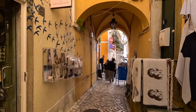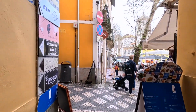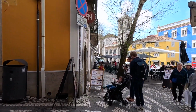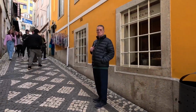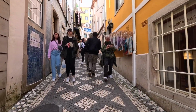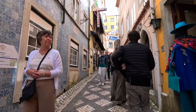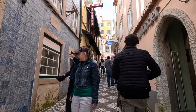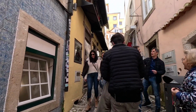Yeah, it's really beautiful. Beautiful small town. There is no shortage of restaurants, but that one that I showed you happens to be on the first entrance. That's why it was a little bit crowded.